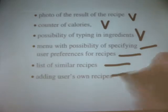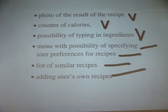Even though there were other ideas worth attention, introducing them could make the application too complex. We had to give up. Menu with the possibility of specifying user preferences for recipes, list of similar recipes, adding users' own recipes.